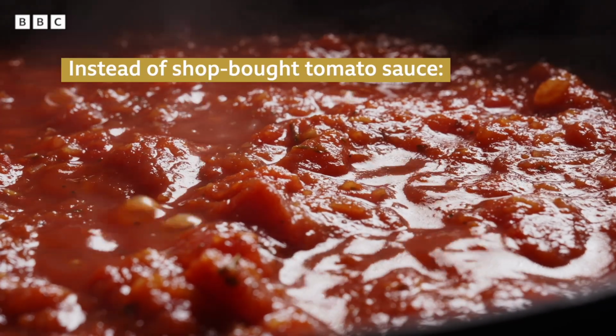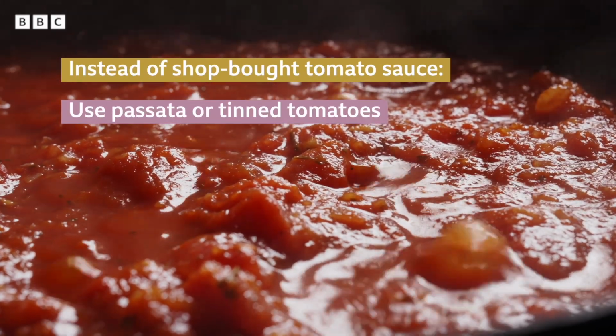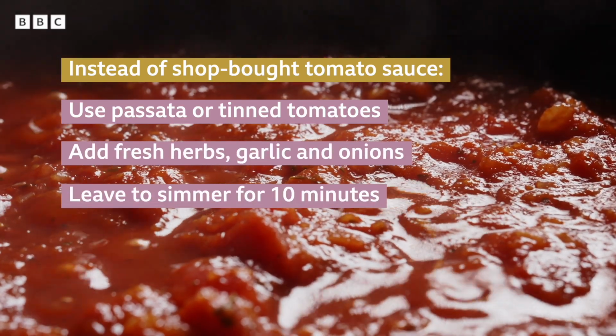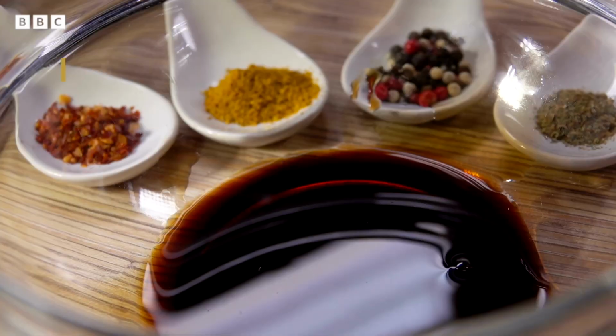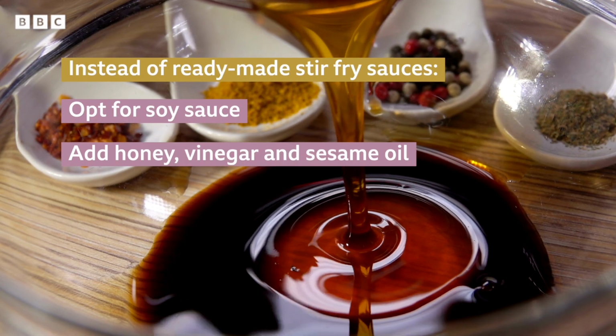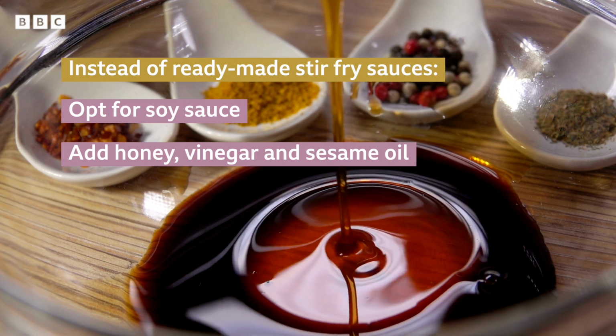While it can feel impossible to avoid ultra-processed food, here's a few simple swaps I've been trying out that can make a difference. Instead of shop-bought tomato sauce, use passata or tinned tomatoes and add fresh herbs, garlic and onions, and leave it to simmer for 10 minutes on the hob. Swap out ready-mixed stir-fry sauces for soy sauce and add a combination of honey, vinegar and sesame oil.